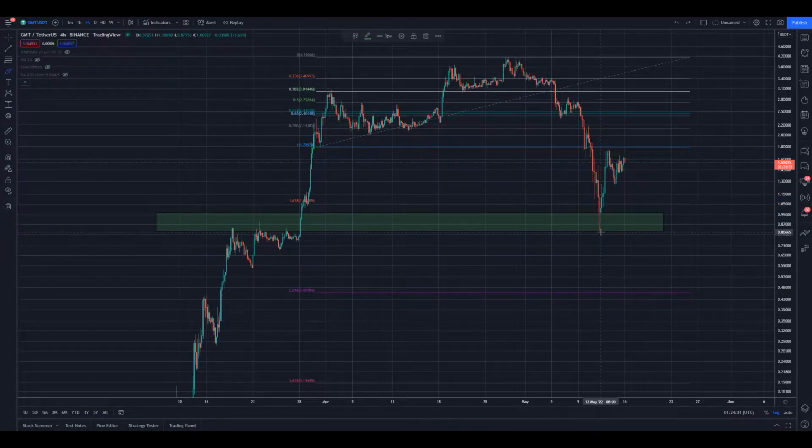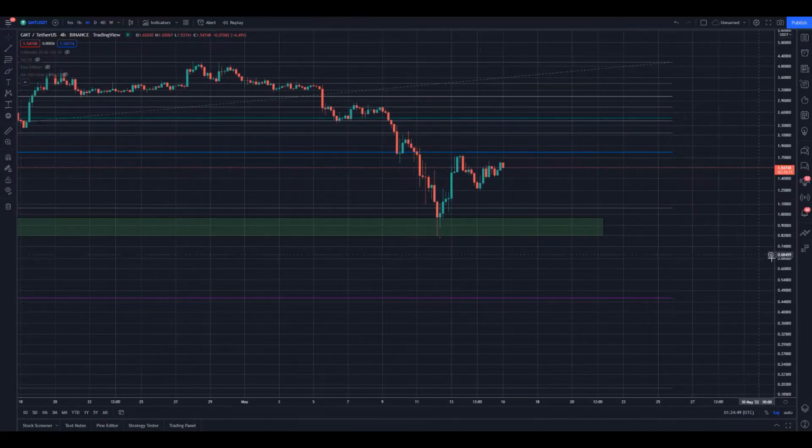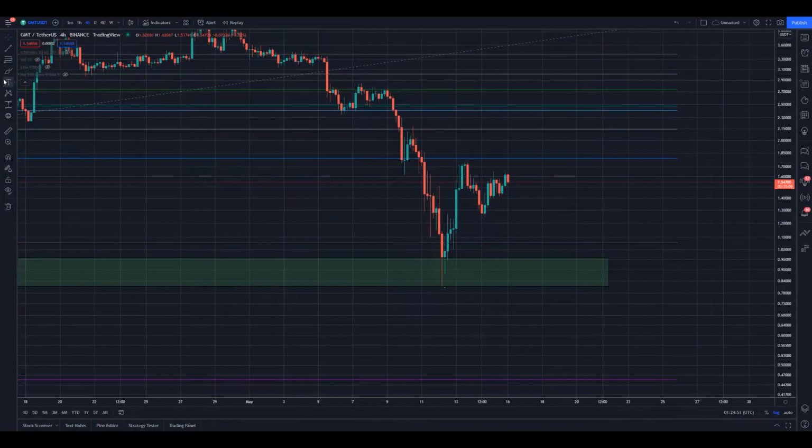And you can see from this wick to where we are currently trading was around a 90% move right here, and all the way to the top was around a 114% move. So we had a pretty decent pump. If we zoom in here a little bit, it does look like we are forming somewhat of an inverse head and shoulders pattern, similar to a lot of other coins on the market right now, something like this.